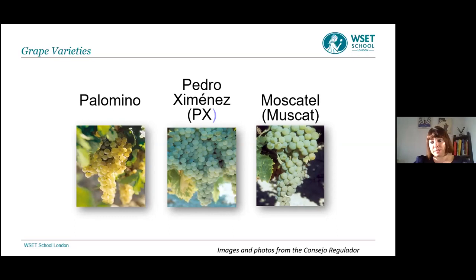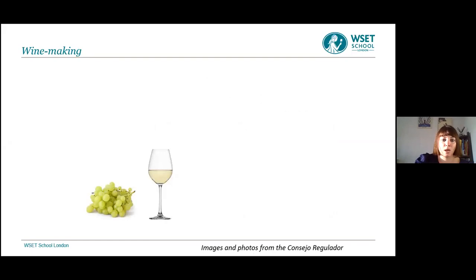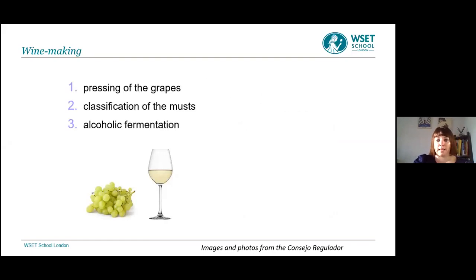And in fact, the Muscat, or Muscatel, grows better in the sandier soils, the Arenas, by the coast. It's got a couple of particular areas where they're allowed to make and age those wines outside of the sherry triangle. Okay, so winemaking.